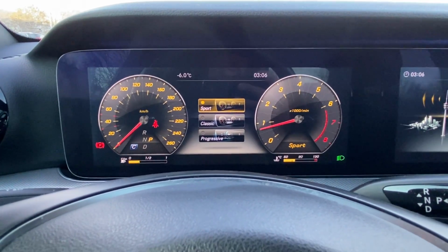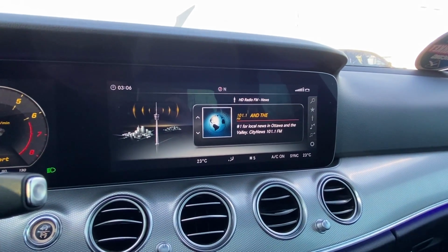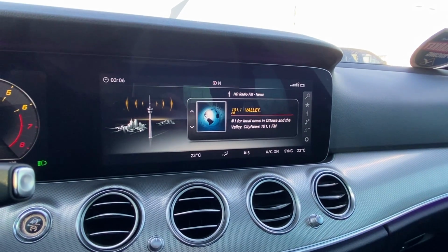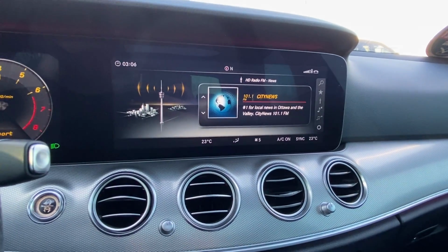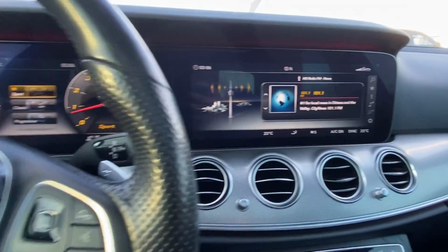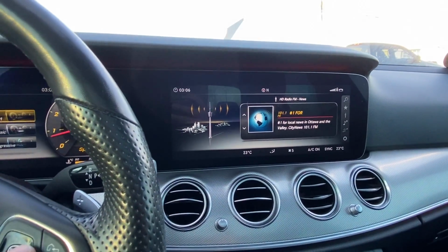It looks fantastic. But then moving on, we have another 12.3-inch infotainment screen. And fair warning, this does not have a touchscreen. It's pretty weird how it's not a touchscreen. Will take some getting used to, but your right-sided touchpad here will control your screen there.